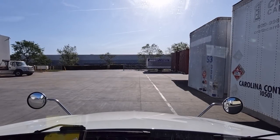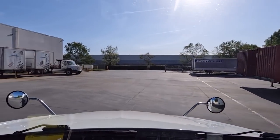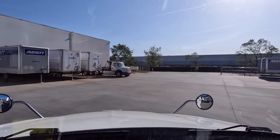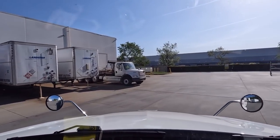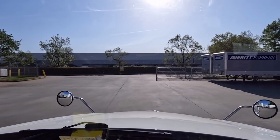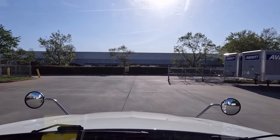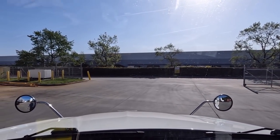All right, we got a door. It is the one next to Swift, but the other Landstar driver is kind of in the way, so I don't think I'm gonna be able to get in there until he moves. But we're gonna give it a shot, because that's what we do. We'll do serious backing this time, no jokes.